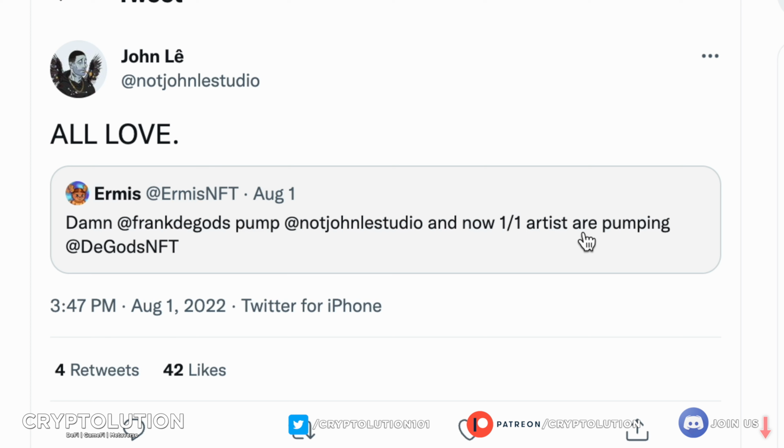That means it's extremely rare, there's only one of its kind, and there's not a duplicate or a different transformation of it anywhere else. So having John Lee capitalize on that is really amazing, and we're going to look into his art in a little bit.